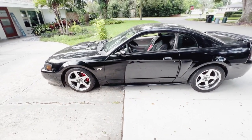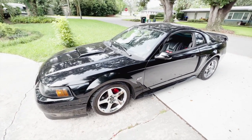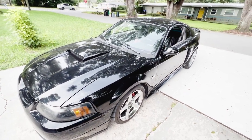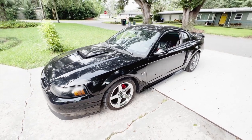I mean, these engines were in so many different cars, including the Crown Victorias that were used as police vehicles, and they are just absolutely solid. There are so many of these cars that go over 200, 250, 300,000 miles, and they just don't die. They are absolutely amazing.